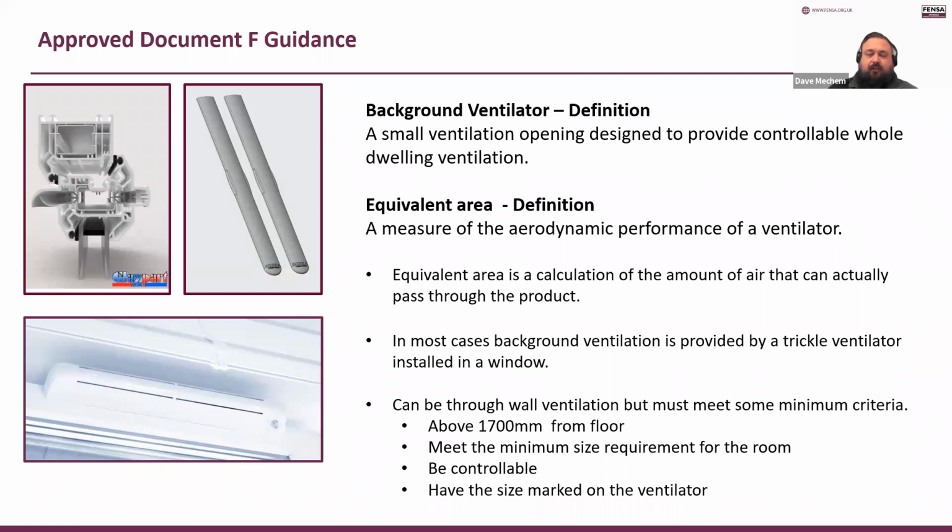So when we're looking for 8,000 mil, I'll get onto the size in a minute. That's the size of the ventilator. It's nothing to do with the size of the room. The size of the room does not come into background ventilation. It's the type of room. So you don't have to worry about calculating the size of the room to work out how much trickle vent you need. That's not the case. You just need to put in the right amount for the room.